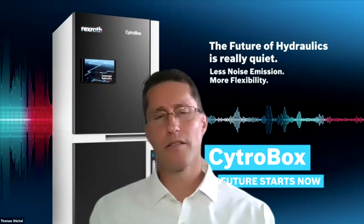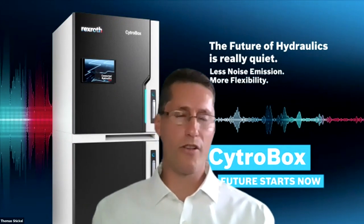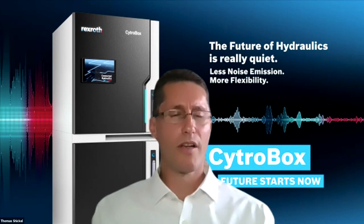We didn't touch too much on what those cleanliness levels are, but really an NAS class 9, which translates to an ISO level of about 20/18/15, is already going to be the top end of acceptable cleanliness. Any dirtier than that, you're really going to violate a lot of manufacturers' warranties. So you really want to use a filtration cart, something to transfer that oil out of the drum or the tote into your hydraulic system. And even, as Royce had mentioned, some of the benefits of a kidney loop.